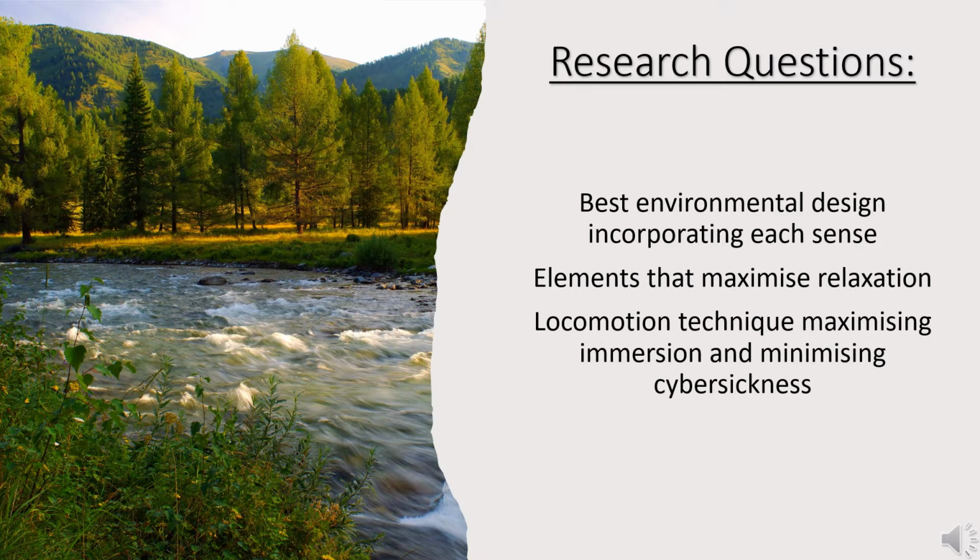These are the research questions we answered regarding the design of this environment. 1. What is the best environmental design to incorporate each of the senses? 2. What elements should we model in the virtual environment in order to maximize relaxation? 3. What is the most suitable locomotion technique for a natural environment given the challenges of a fixed element in the scene, maximizing immersion while minimizing cyber sickness? We will look at the answers to these questions.